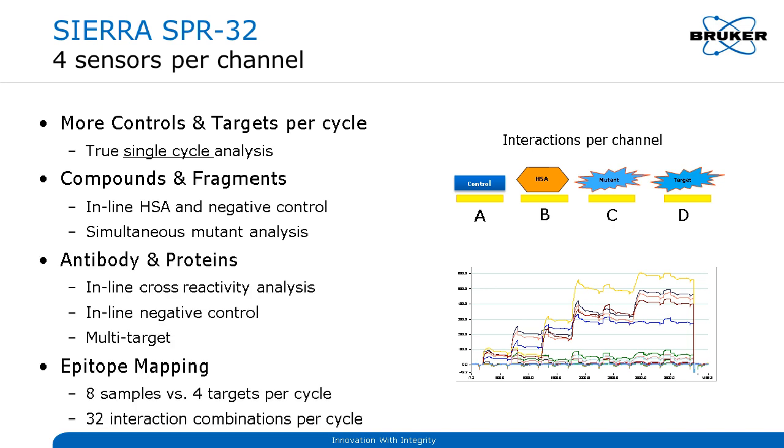For the application of antibodies and proteins, you could test in parallel for cross-reactivity. You could test multi-target, as you could load up to 31 ligands to your sensor surface and keep just a single sensor spot as a reference. One of the applications that is used in the industry is already epitope mapping, for example. Due to the 8-channel and 8-needle sample processing unit, you could inject 8 samples versus 4 targets on the sensor surface per channel.